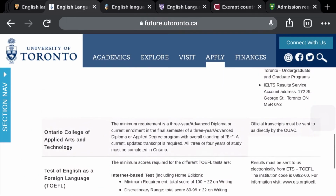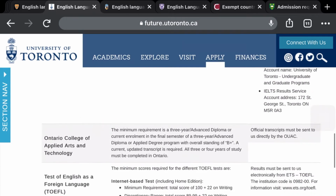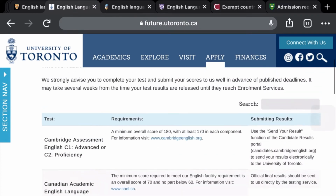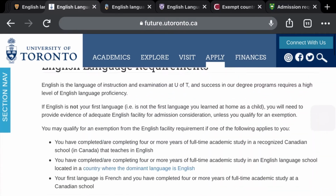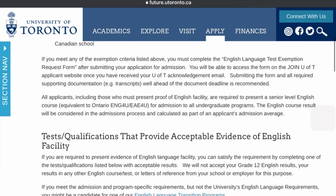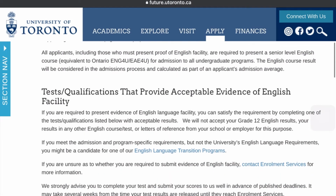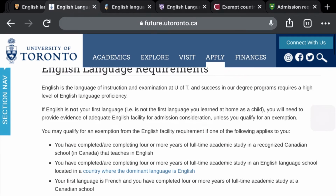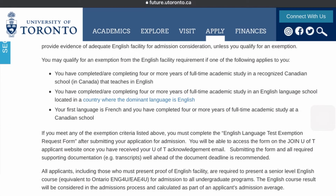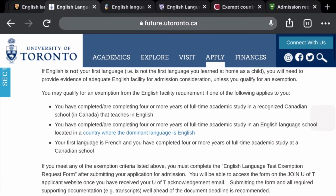University of Toronto. We are there. For Toronto, you can also see test of English options. So in case you're applying for undergraduate, master's or PhD, you have to look carefully. So test qualification that provide, if you meet any of the exemption criteria listed above, you must complete the English language test exemption request form after submitting your application for admission.